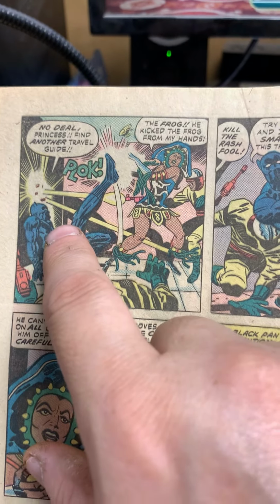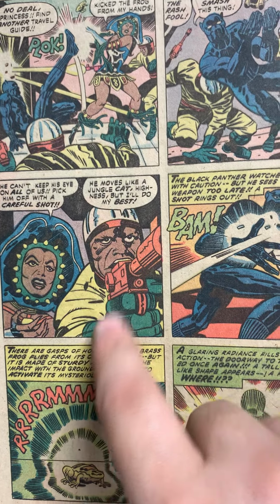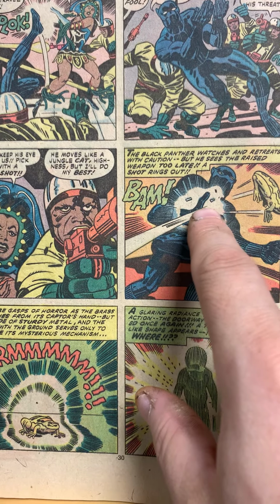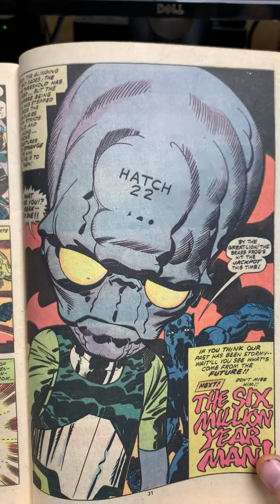And he's feigning weakness. He jumps up, starts kicking everybody, slaps the gun out of her hand, grabs the frog. She's yelling at her cronies, and he goes to shoot him. And he hits the frog. The frog starts humming, and Hatch-22 appears.